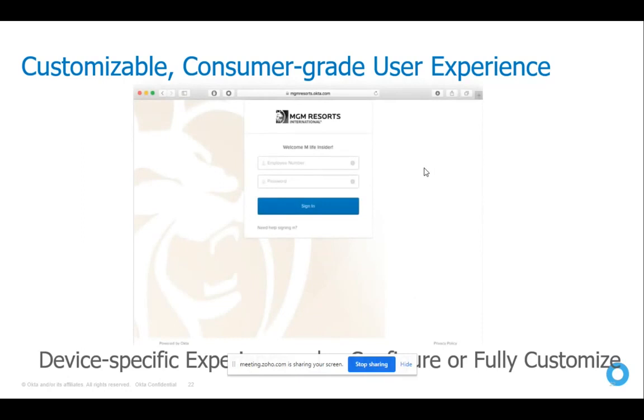And we also have out-of-the-box and API customization options, so a company can create a login environment that matches their brand. So here is one example where they have customized their login page for users. This is our consumer-grade portal, focusing on getting users the app they need when they need it. For the IT department, this means faster application adoption and faster realization of the ROI for new apps.